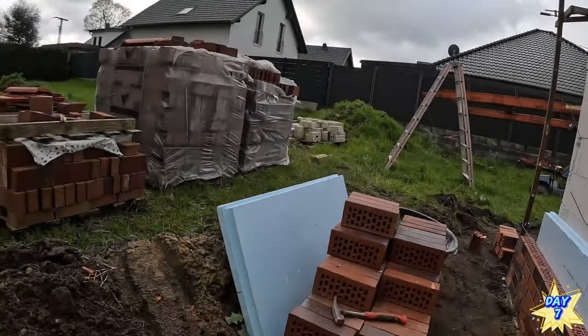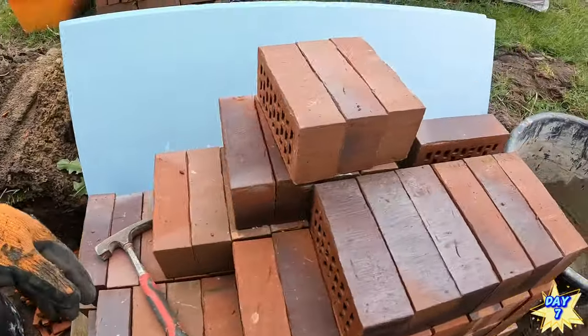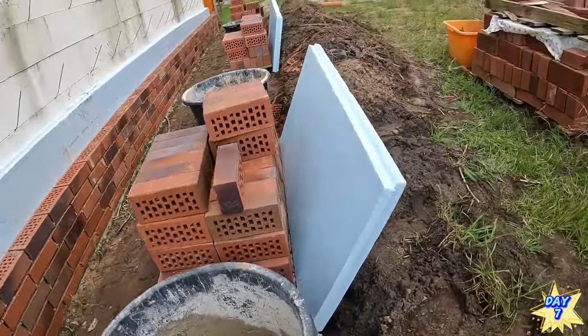So now we have to do another mix of cement. See, it's almost finished. Yeah, it's empty. Here.